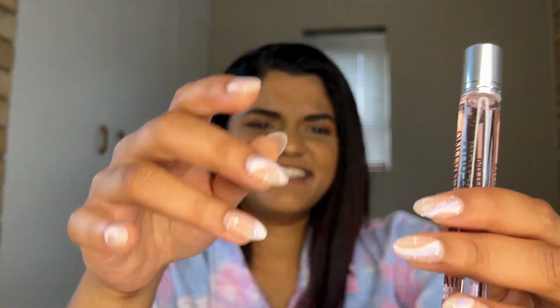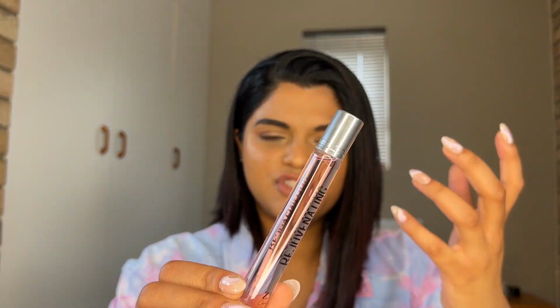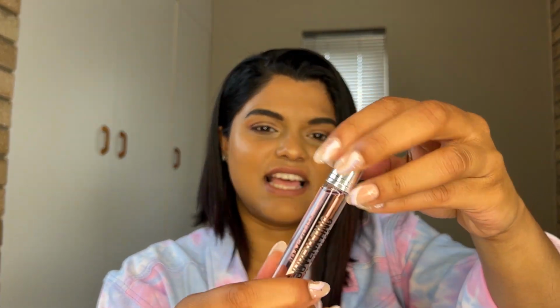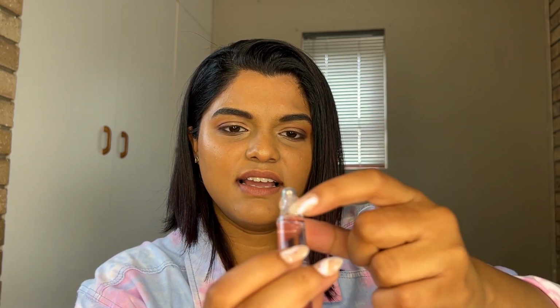This looks nice. I've never used an eye serum, by the way. I've only ever used your normal eye creams. So this is very exciting. Oh, look at that. Just roll it on. But do you see how this ball is silver? I think it's like metal or steel or something, but it's very cooling at the end of a long day. Like, I'm just so tired.